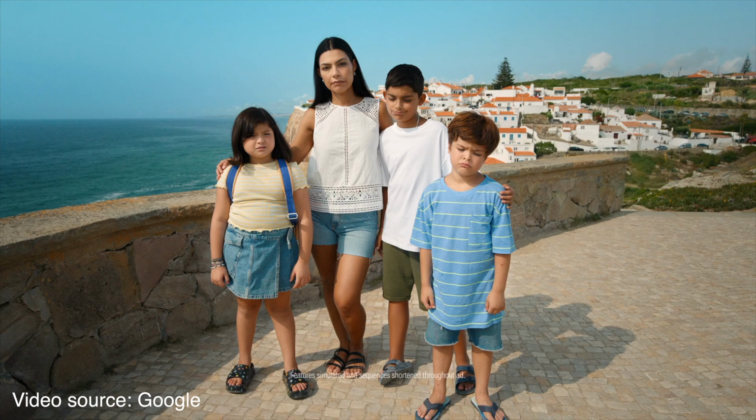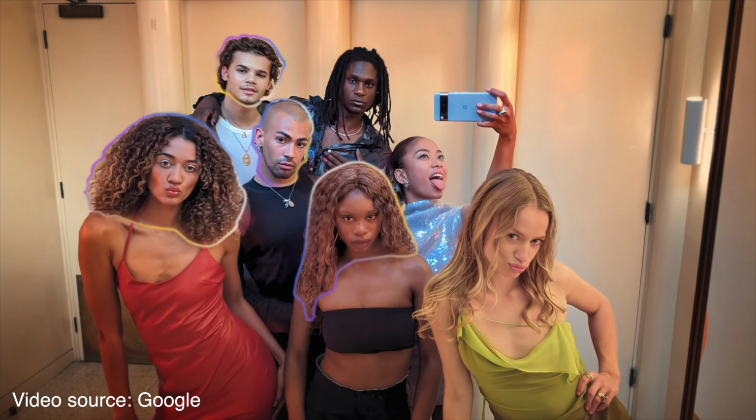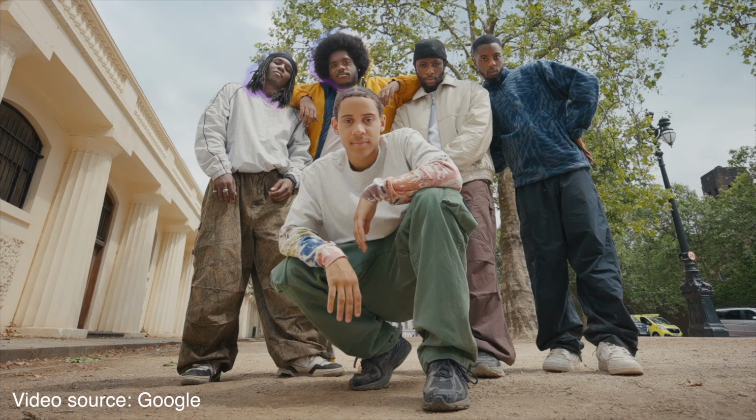And I'm also excited to check out Best Take. What that is, if you take a bunch of photos of, say, a group of people and not everyone is smiling or looking at the camera properly, because you've taken a batch of images, Google's AI can actually allow you to pick the best face for everyone in that photo so you can all be smiling and looking at the camera. That is pretty amazing.